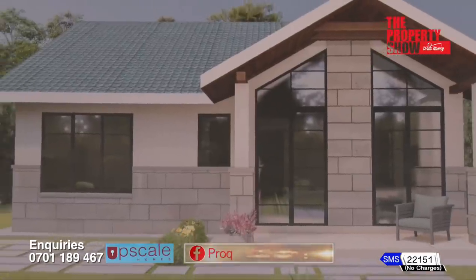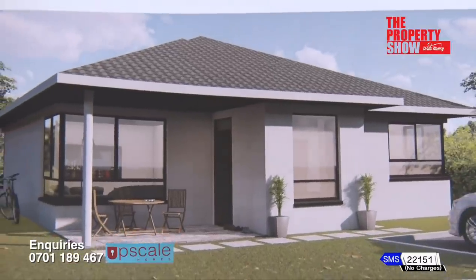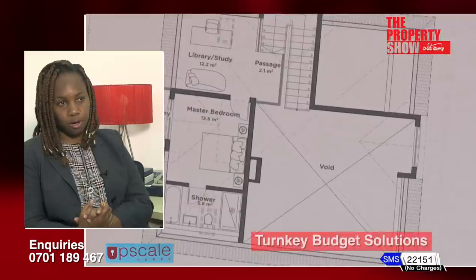So we have fixed designs. These typologies are fixed designs. However, if a client wants it changed, we only customize in terms of space increment. In terms of the facade, that is not acceptable. It's fixed. If you want to come with your own designs, we will have to handle you as an individual client, not under Upscale Homes. Because, as I've mentioned before, the typologies of these houses are six houses ranging from two bedrooms all the way to four bedrooms.